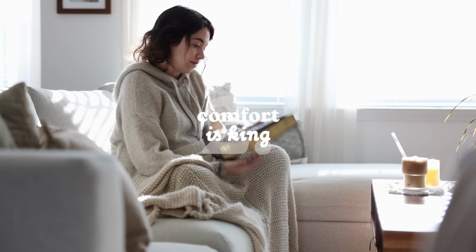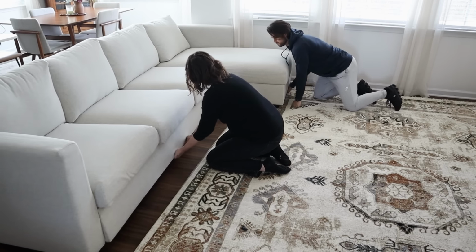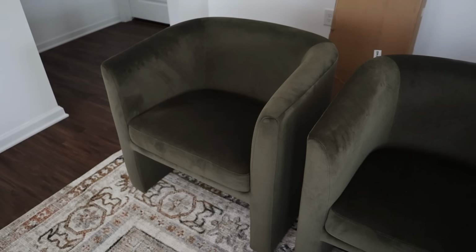Then something else that is so important to consider, especially when it comes to selecting furniture pieces, is that comfort needs to be king. I don't care how pretty a chair or a sofa is, if it's not comfortable, no one's going to want to sit in it. So ditch the uncomfortable furniture and instead opt for pieces that invite you to stay a while. The most obvious place to do this is in your main living space with your sofas, any accent chairs that you may have. You want to pick pieces that are deep enough for people to sink into in cozy, soft fabrics.